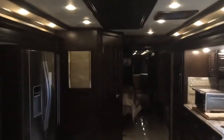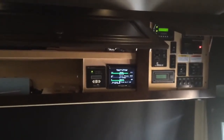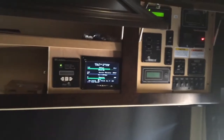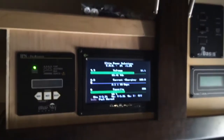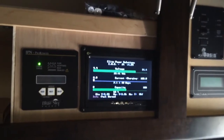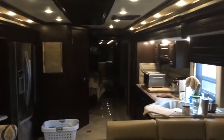Again, 2,000 watts of solar. We had to build a special rack system because of the side skirting and the Girard awnings. You'll see some pictures of that later. And a new 3,000 watt hybrid inverter, 1,200 amp hours of lithium batteries. And this customer in the last few days is averaging 500 amp hours a day using the batteries, just enjoying the TV and dinner and everything else.